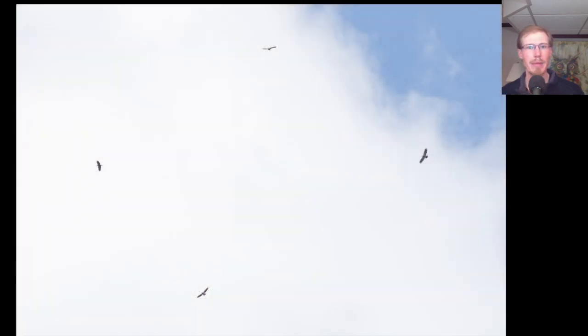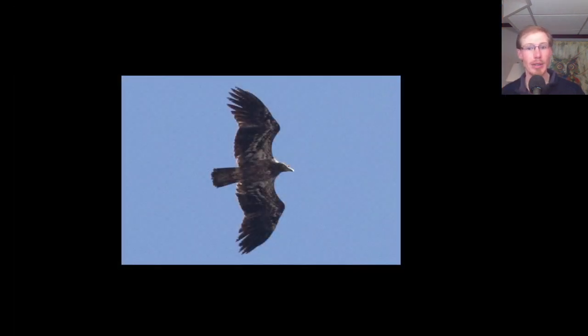Here we have 4 immature bald eagles that were part of a group of 5 that migrated over together. And here's a closer look at an immature bald eagle.